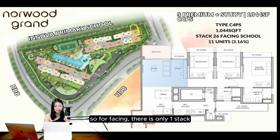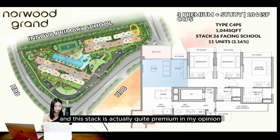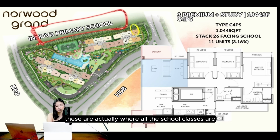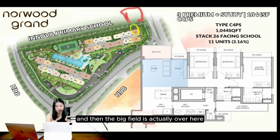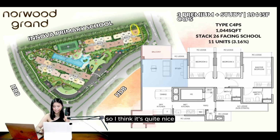For facing, there is only one stack, which is stack 26, facing the school area, and this stack is actually quite premium in my opinion, because these are for Innova Primary School, if I'm not wrong. These are where all the school classes are, and the big field is over here behind the classroom area. So if you clear level 4, technically speaking, your view is very far and you look into the field of the school. So I think it's quite nice.